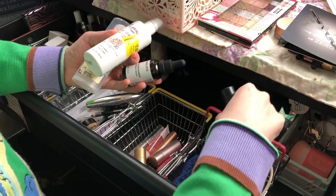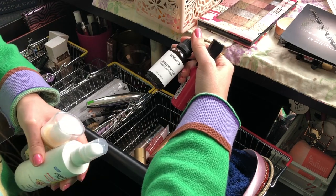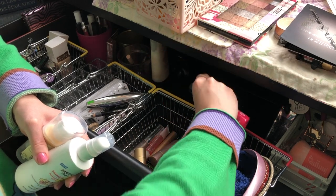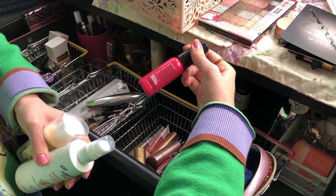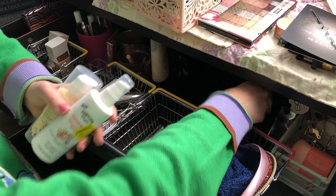Here are some of the things that I keep in here. So I have the May Love Glow Maker Antioxidant Serum. This is pretty new to me. So far, I am enjoying the experience of using it. I have the Matrix Total Results Miracle Creator. I have this little spray just here to style my hair if I need it last minute.